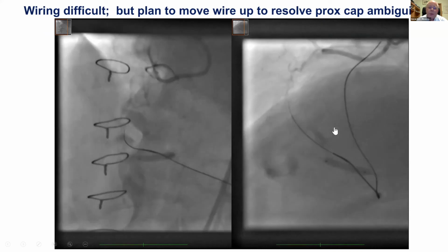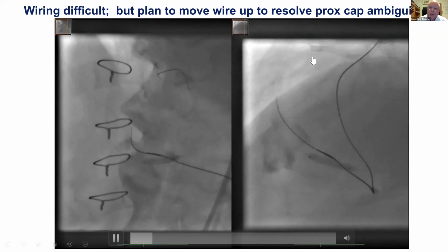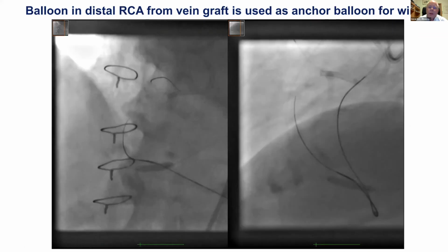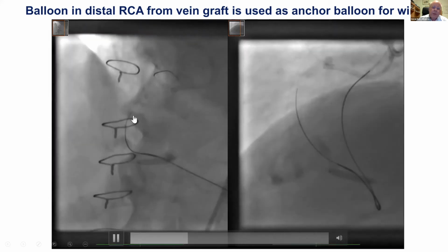The whole thing is now to try to resolve the proximal cap ambiguity. And this means that we continue to wire as far up as we can until we reach the proximal part of the right coronary vessel. At that point, we try to resolve the ambiguity. And this is what we do. It takes a long time. We use the balloon here as sort of the anchor for the microcatheter, and then that allows us to get a lot of pushability for the wire.